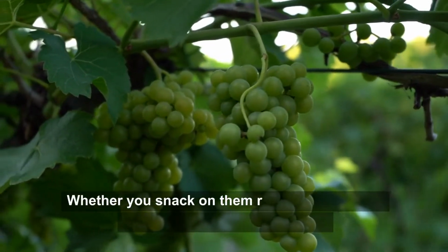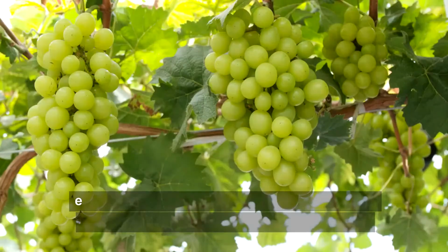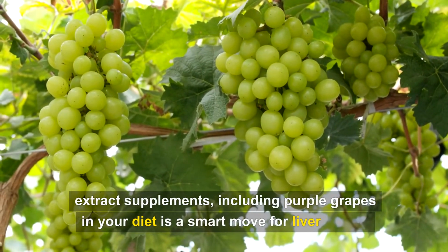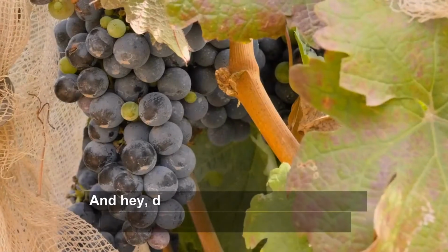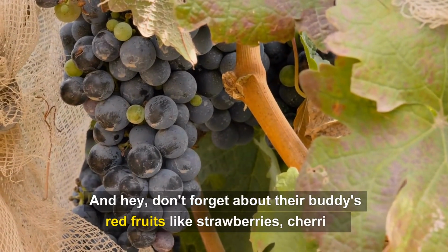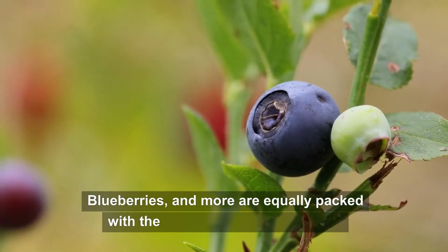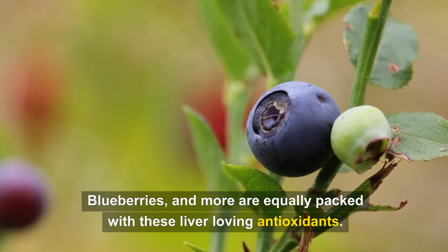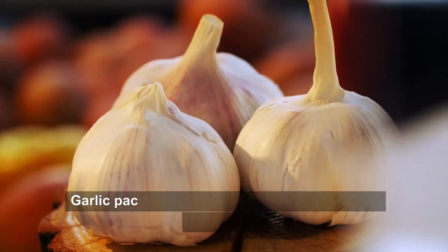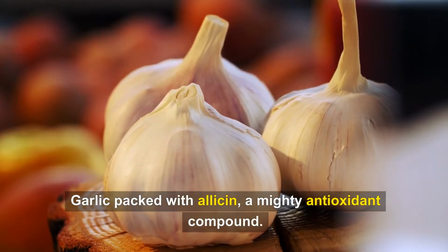Whether you snack on them raw, sip on organic grape juice, or take grapeseed extract supplements, including purple grapes in your diet is a smart move for liver health. And hey, don't forget about their buddies, red fruits like strawberries, cherries, blueberries, and more are equally packed with these liver-loving antioxidants. 5. Garlic. Garlic is packed with allicin, a mighty antioxidant compound.